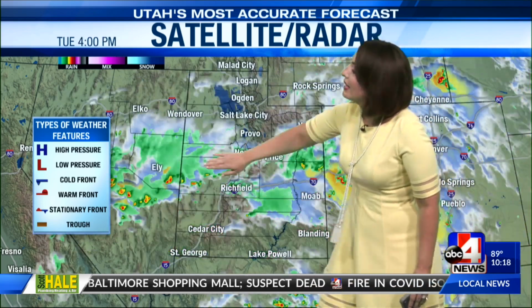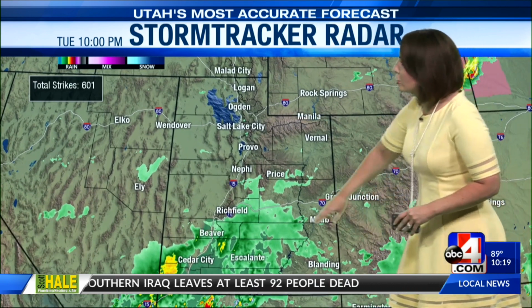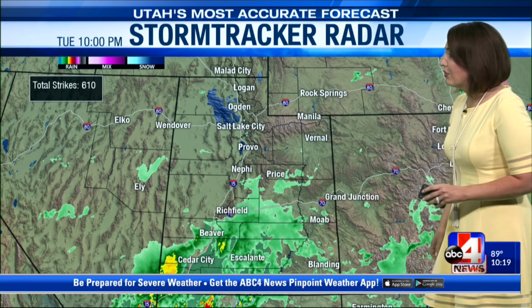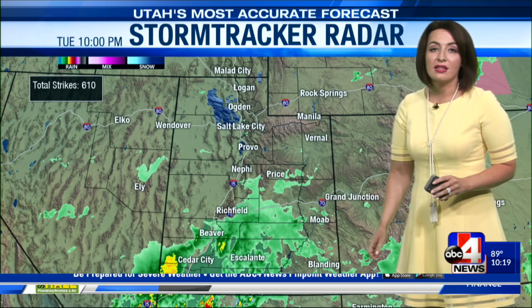Satellite radar shows how in the afternoon we saw those storms in the central portion of the state and then into the southwest desert as we made it into tonight, where we are still active. Plenty of lightning, and we know heavy rain at times. Storm tracker radar shows us south of Utah County from Nephi. We see those echoes of moisture through Grand Staircase, Beaver, down there near Cedar City, as well as in the southern portion of the state.